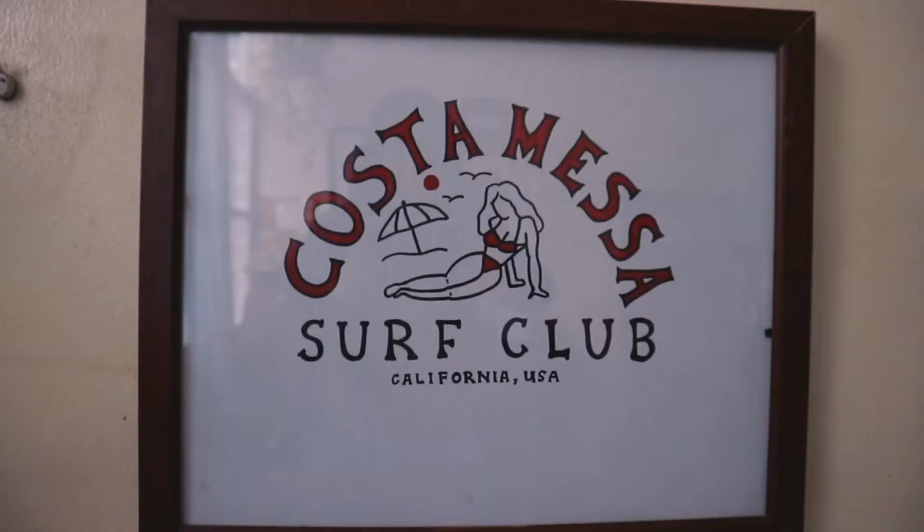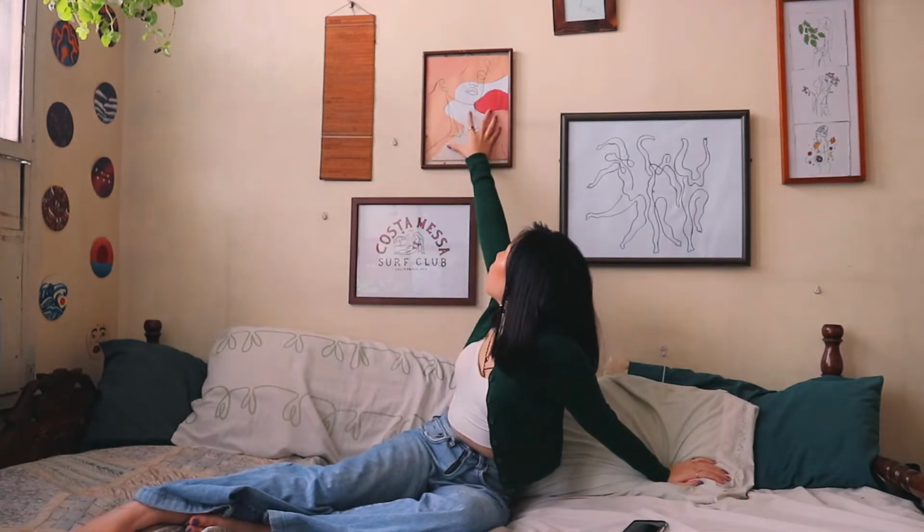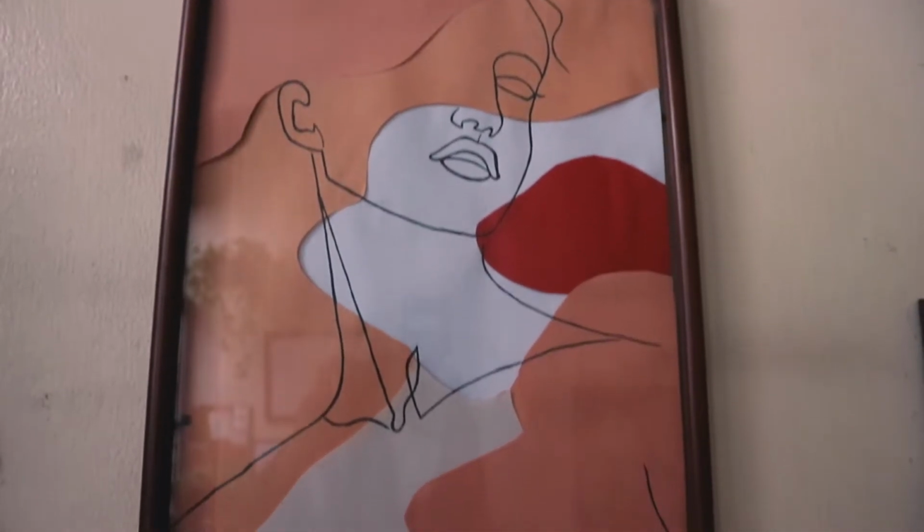But anyways, over here I have this one, Costa Mesa Surf Club. It's actually supposed to have one S in the Mesa, but then I kind of ran out of space when I was drawing it. Like, oh no, I need to extend it, but I didn't want to put an exclamation point, so I just added another S. I have this other one over here. This is my least favorite one, but it still kind of looks good.